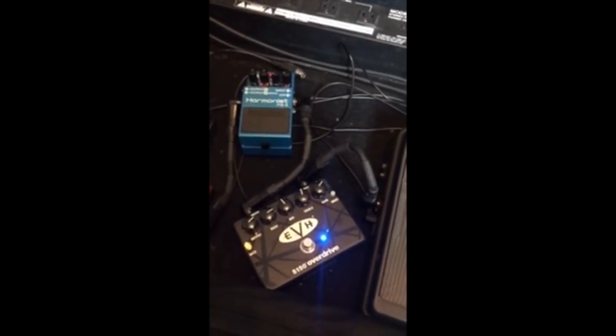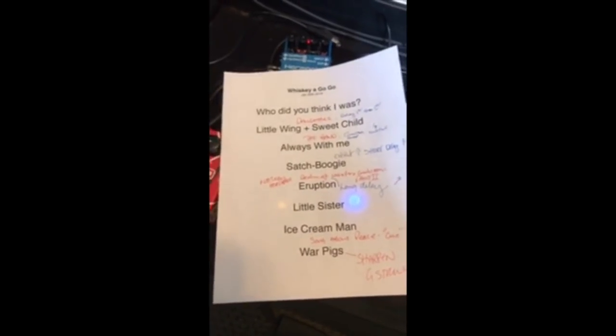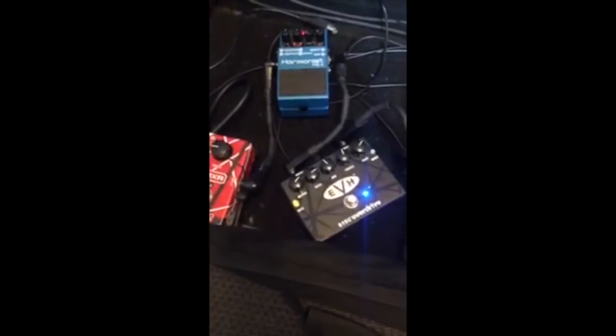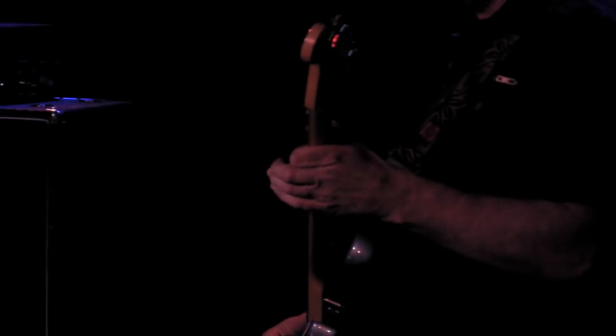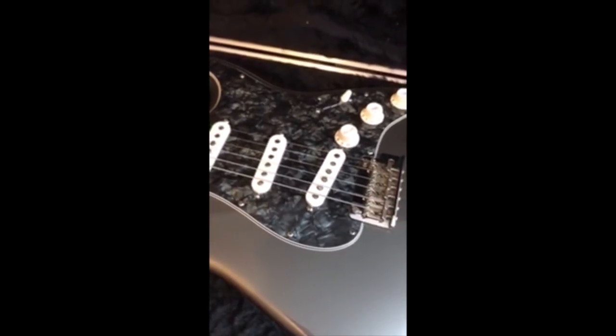Part of the preparation for the show has been getting my pedal board together for the set that we have. So we're just doing 30 minutes of covers. Here they are here with some of the notes that we have for them. I'm using this American Strat here. It's a 2010 USA standard Strat. It has that scratch plate on it, but other than that, it's the same as you would just get at the store. It's not customized at all.